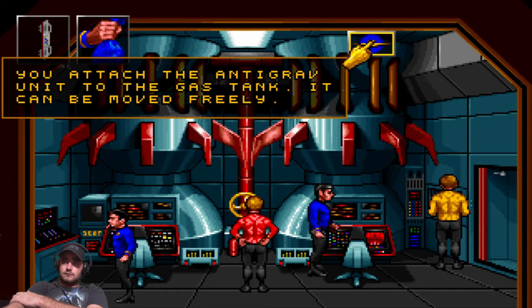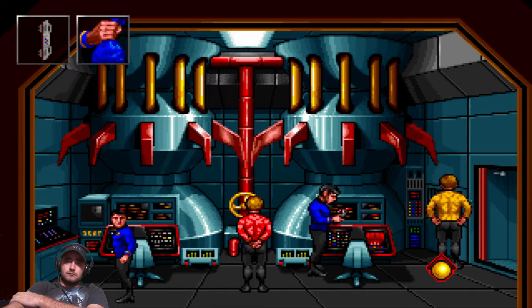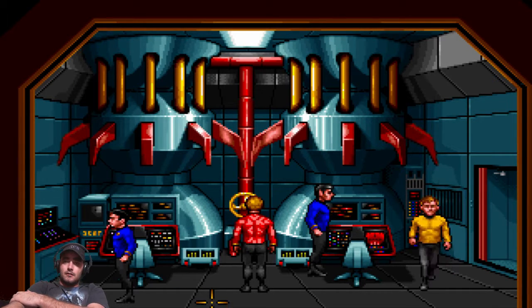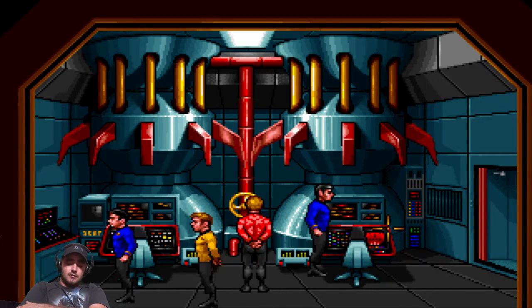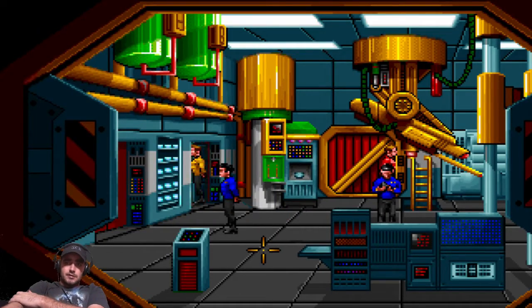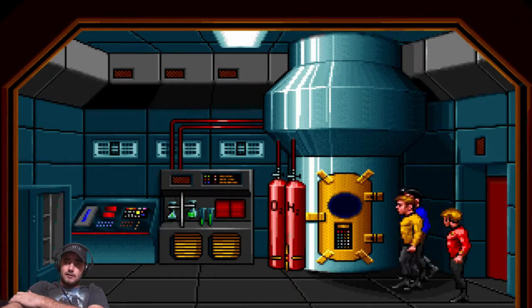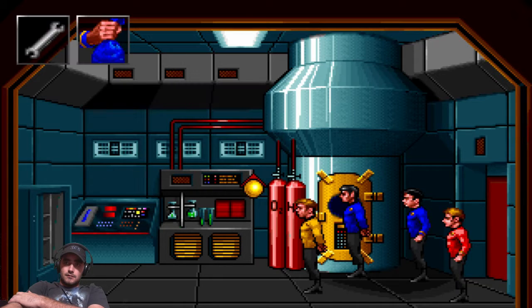You attach the anti-grav unit to the gas tank. It sure beats hauling it around on our back, sir. So, I think what we're going to do is make the NH3, because it doesn't make any sense otherwise. What we're going to end up doing is using the wrench to deactivate.